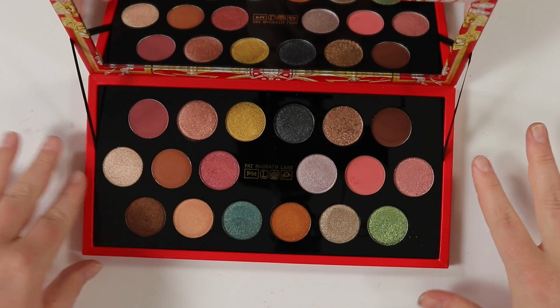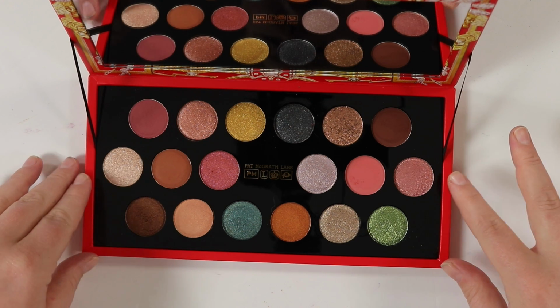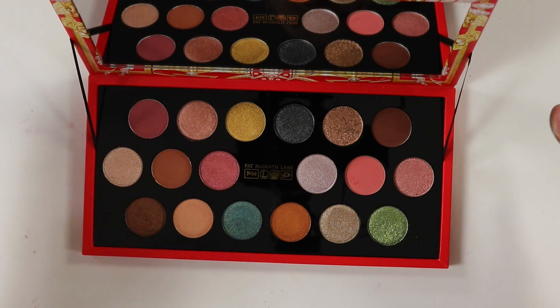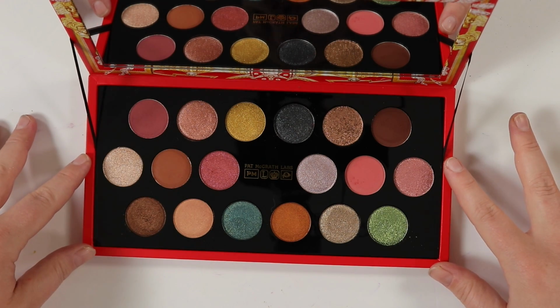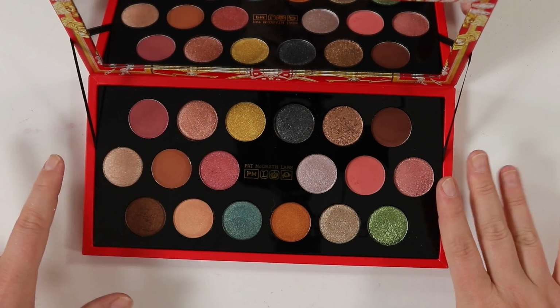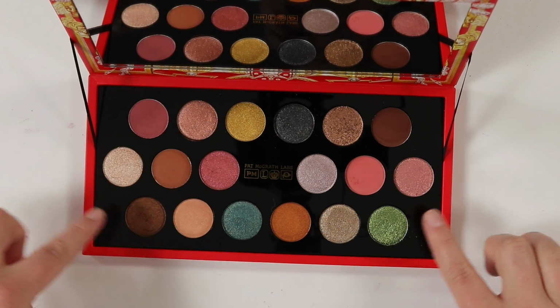I am excited overall. I'm excited to get these on my eyes. I'm excited for the palette for what it is, but I'm just thinking of people who love Pat McGrath, and I could see a lot of repeats. I'm actually gonna go get the palette, I have to show you the special shades and why they're special and how there aren't any in here.